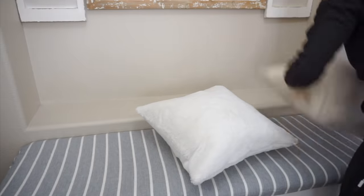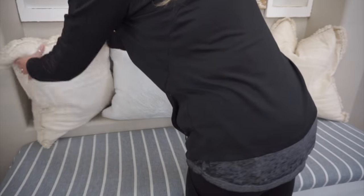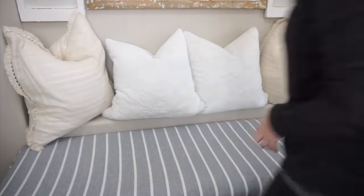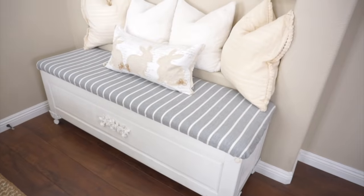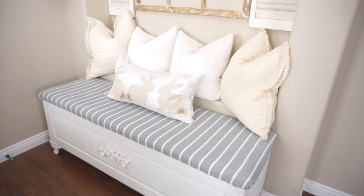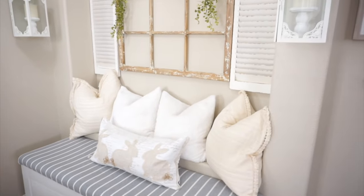And then I removed the fur covering that was sitting on top of this bench because I wanted something just a little bit different. I took this fabric, which was actually from a shower curtain, cut it to size, placed it under there and tucked it really well. Then I added these neutral colored pillows and the bunny pillow, and I thought it made everything look really pretty.